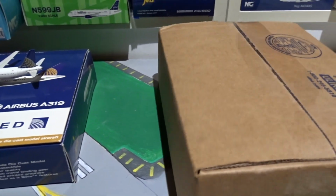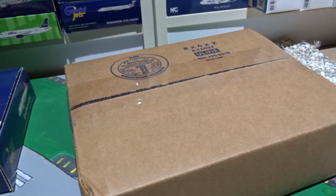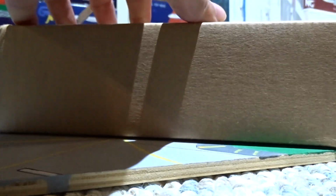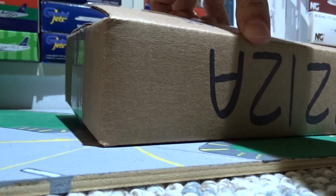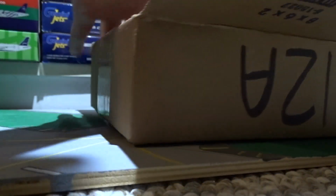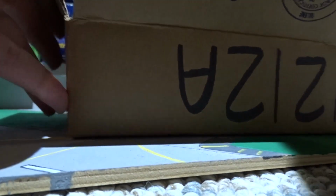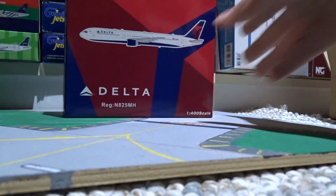Now that we're here, I have one more package in this video, and it is the long-awaited Delta 767-400, or it should be at least. So let's go ahead and get this open. I just picked it up at my campus apartment. I had it delivered there, and the office had been closed for a couple of days because of the long Memorial Day weekend, so I wasn't able to get it a couple days ago. It's been sitting there for a few days, but I went back today, got it, and hopefully it's worth the wait, because here she is.